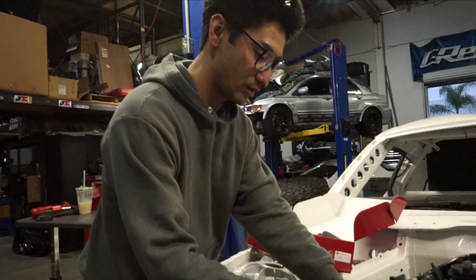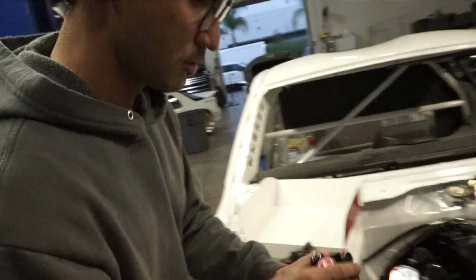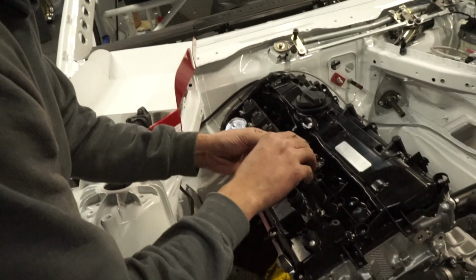I'm so strong, I unscrewed all these with my fingers. Oh my god. Wow. Holy shit. Holy camoly. Oh. Hello, IP. Oh. I even like the way it goes in.